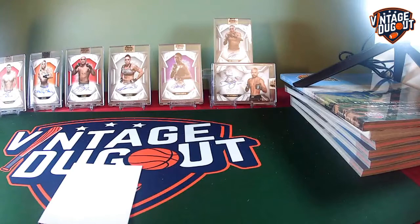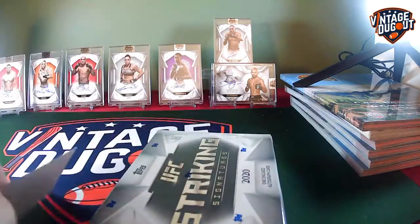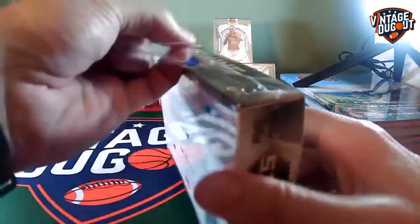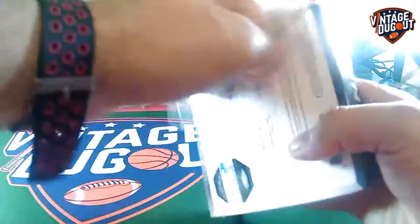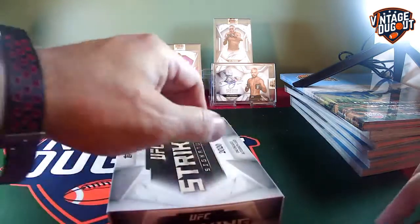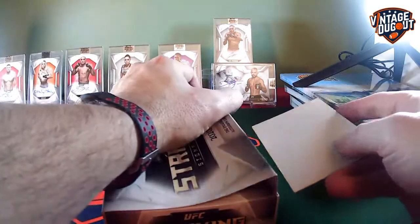And we still got a lot to go. There's 3 boxes left in case 2. So we got 23 boxes left. Plenty of room for a gold. We definitely need Valentina. We didn't hit her in the last break either, so we really need to hit one of those for somebody.